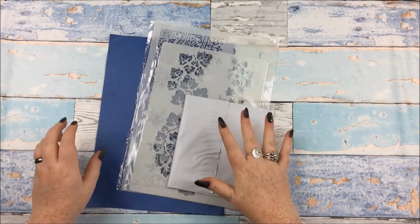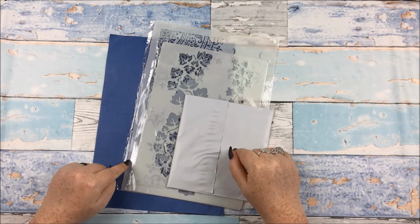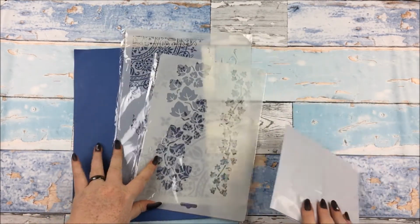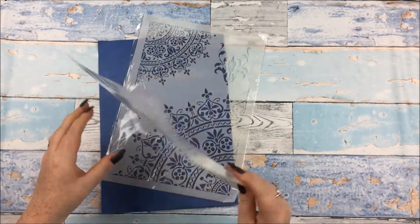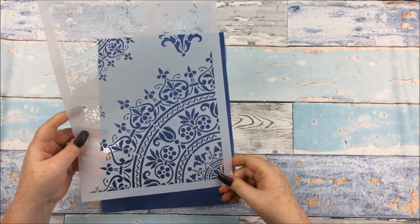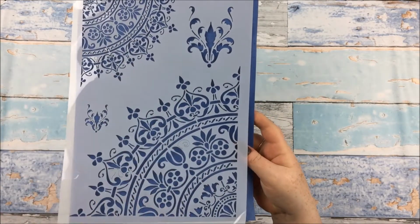Right, so onto the stencils. I will link the AliExpress shop if you're interested, because my order was recent enough that it'll be easy enough to find. So we've got two biggish ones and some 6x6. I'll show you those in a second. We'll start with these ones and I have to unwrap them all. Right, so we'll start with the biggest, and I'll just use this bit of paper here as well so you can see better what the stencil is.